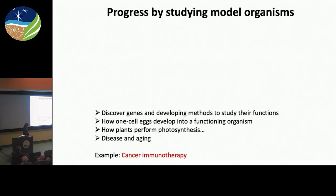The study of model organisms has made amazing progress and discoveries, and all the biological principles we've learned really come largely from model organism studies. And we have discovered genes, and biologists have developed methods in order to study genes' functions. In doing so, we already now understand how one egg cell can develop into a fully functional organism. We understand how, for example, plants perform photosynthesis.